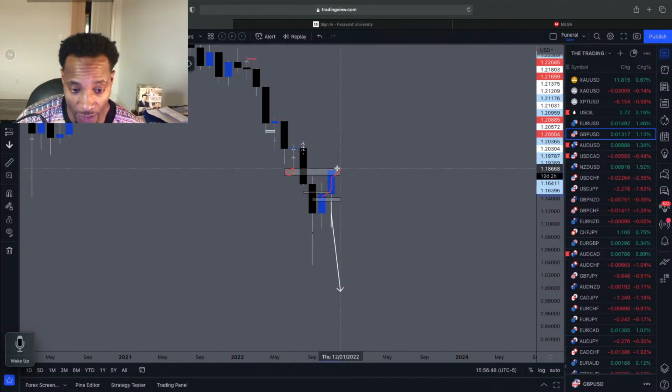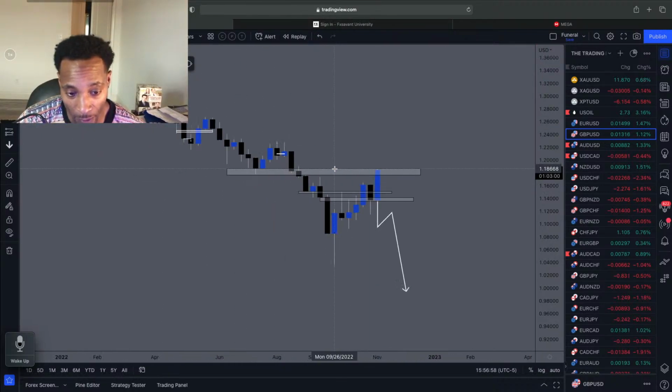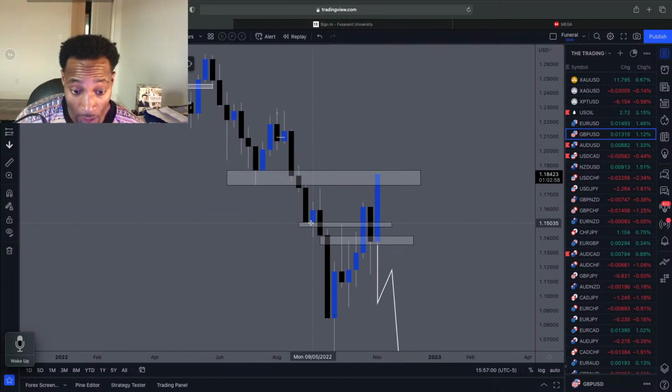That should act as resistance once retested. So we're expecting the market to come back into some of these areas to retest from a monthly time frame perspective, and that's exactly what happened. If we drop down to the weekly time frame, you can see that we were starting to make moves above some of these structure levels that we had identified.